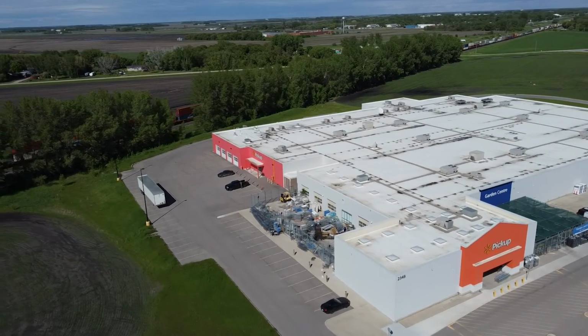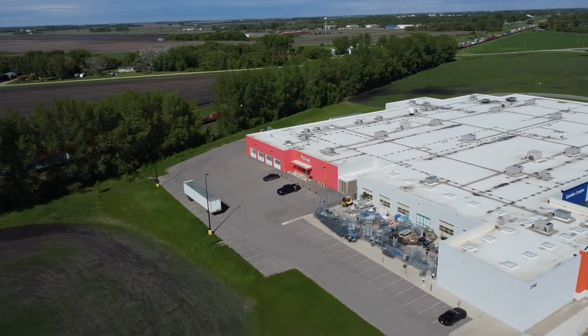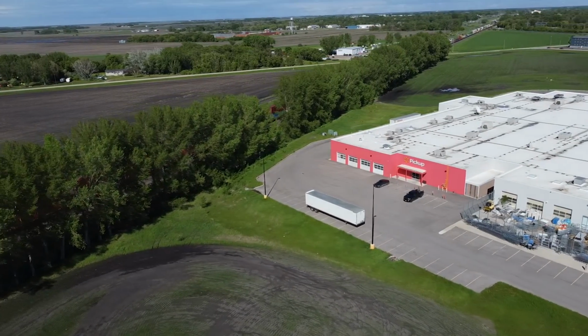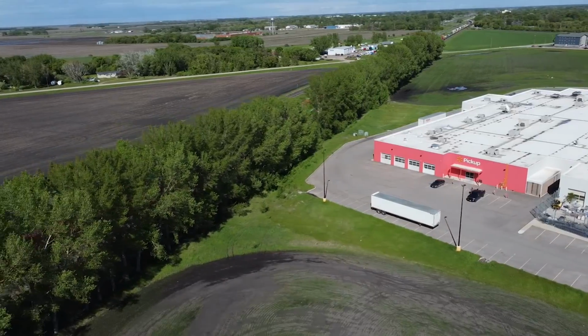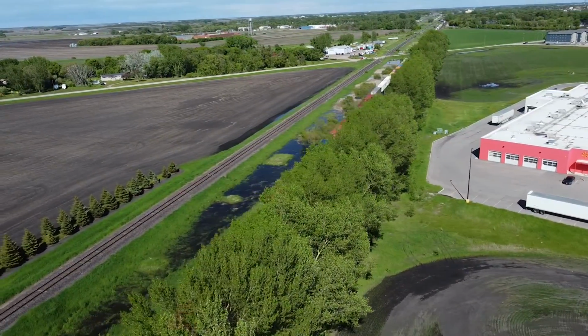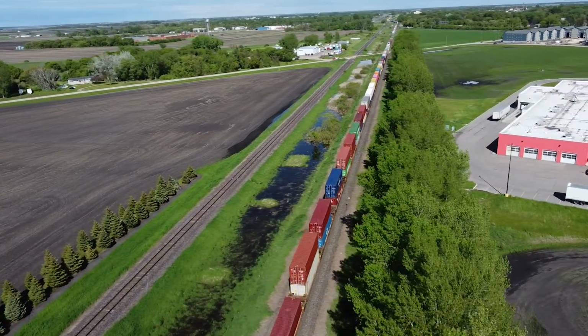Now, from the back, you're only going to see the CN main. It's through the trees, but you can stand in the parking lot and watch these trains go by, well, pretty often. Or you can sit in the parking lot and look across at the CP line. It's not quite as close. You don't hear the trains as much, but you certainly see them.